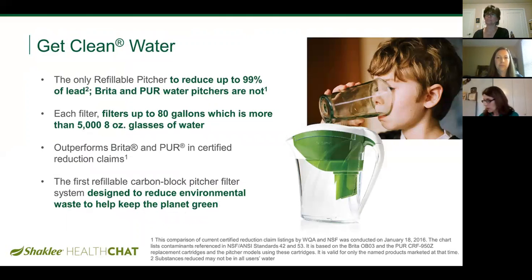We have a wonderful Get Clean water pitcher. This is what it looks like, as you can see in the picture and right here. I just wanted to show it to you because it's kind of unique. It's the only pitcher of its kind that has this refillable carbon block filter. A lot of times the filter on one of these pitchers looks like this, a big plastic thing that you throw away every time.